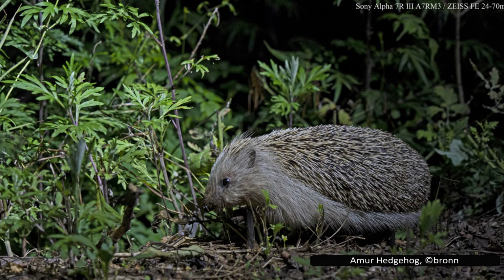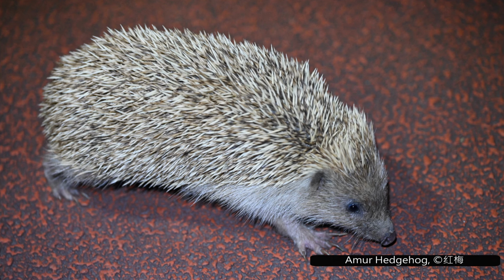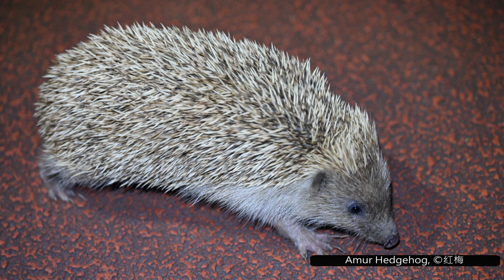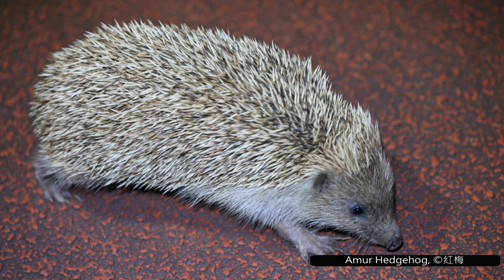They are a much lighter color than European hedgehogs, and many of their spines are white, with the rest of their spines having a whitish yellow tip but a brown base. These combine to give the animal a light whitish brown, almost grey colour. This is another poorly known species.